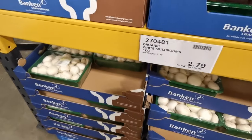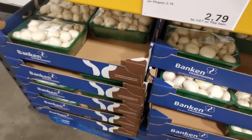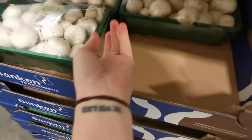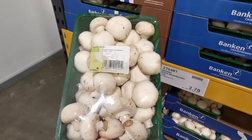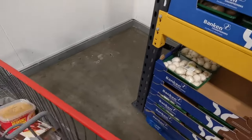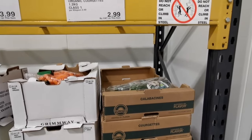So I'm also going to be picking up some of these organic white mushrooms. It's a kilo for £2.79. Again, they're organic and they do look really nice. I do have a few recipes that call for them this week, so I'm going to grab me some of these. So as with some of the other things I'm buying, I am still running off my recipes, so I do need to grab some courgettes.